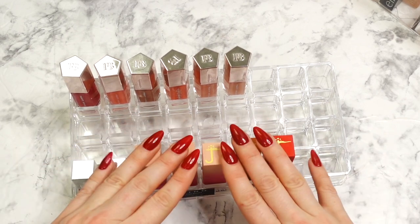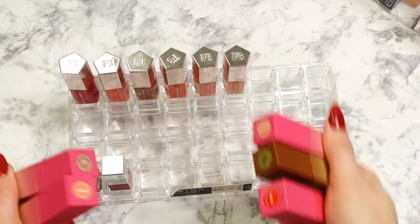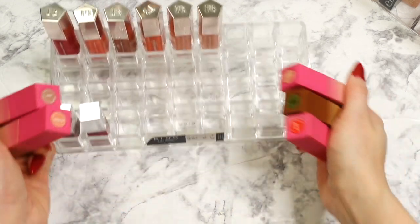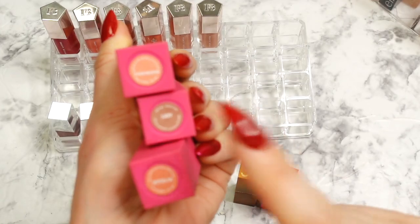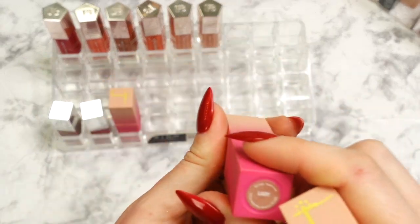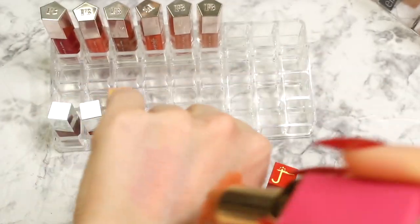And here I have my Juvia's Place matte lipstick formulas. I think it's one of the best matte formulas, the most comfortable that I've tried. That's why I have so many. I have the shades Mademoiselle, Lady, and In Vogue. The shade In Vogue. Beautiful. This one is in the shade Lady. It's a little bit more in a cooler tone.